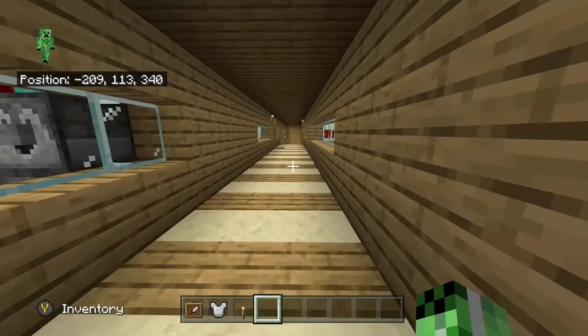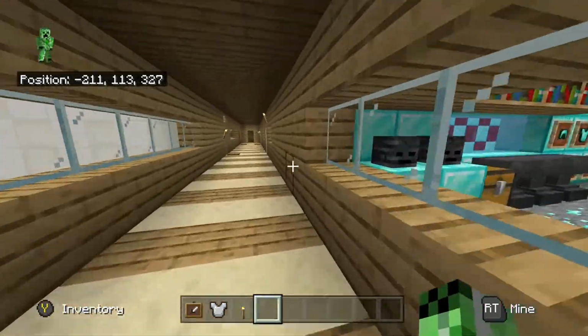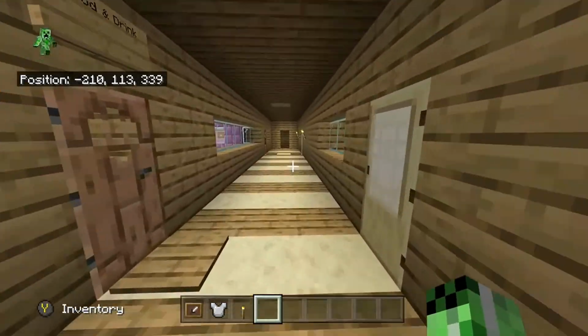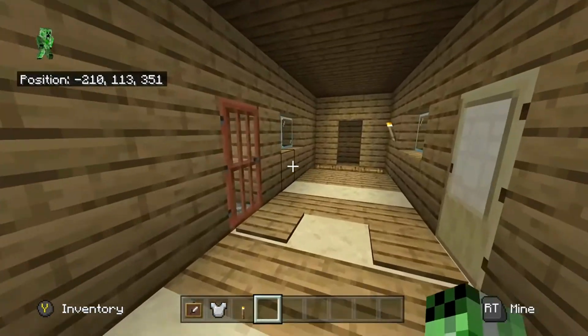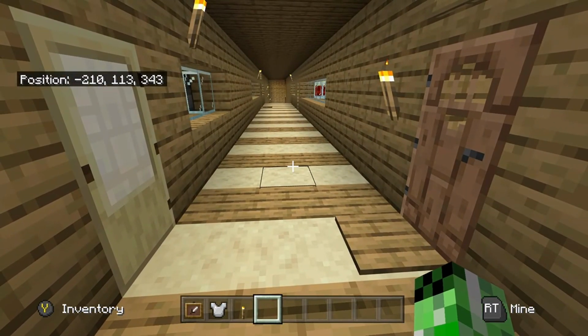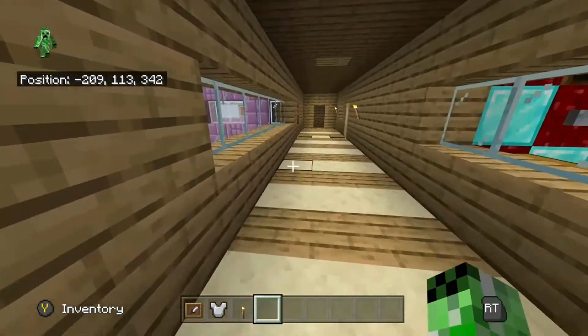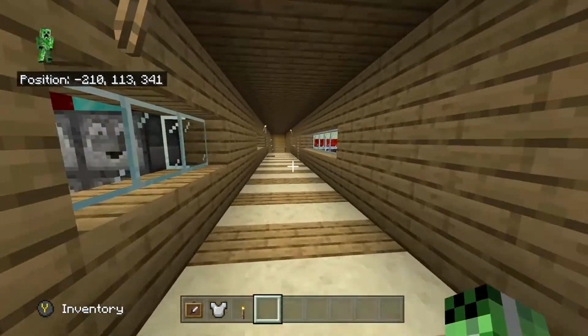I believe I did do the garden. I'm pretty sure I've already done that. So in the next one, I'm going to do the whole of the underground area. I think I'm going to do all that in the next one.